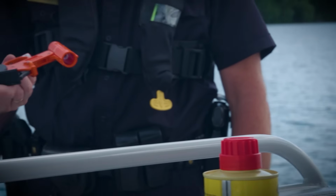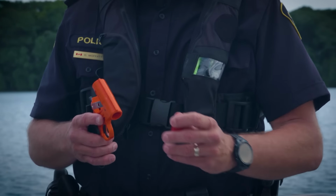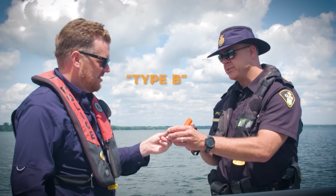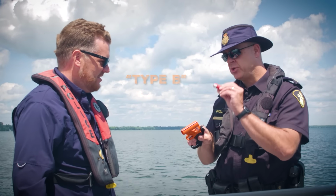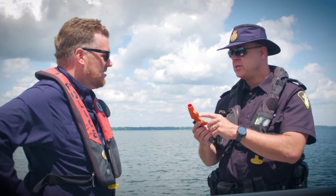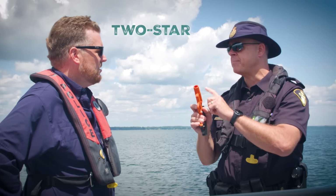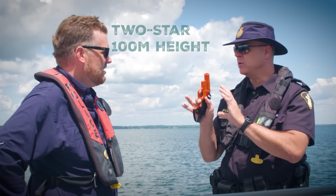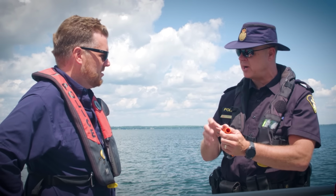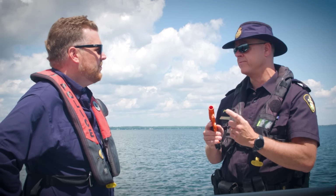Then we've got this pistol style one with a cartridge. This is our Type B flare, or a multi-star flare. You have a cartridge that you put in. There's 2 stars in here, or it could be 1 star, but it's supposed to be 2 stars. You shoot it up, 2 stars go up. They're always red, and this goes up 100 meters. Okay, so a little different, but the 2 stars. Now, if you shoot a cartridge that only has one star, then you're required to shoot another cartridge with another star within 45 seconds.